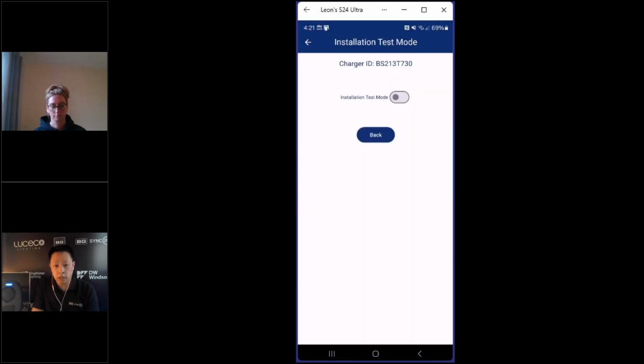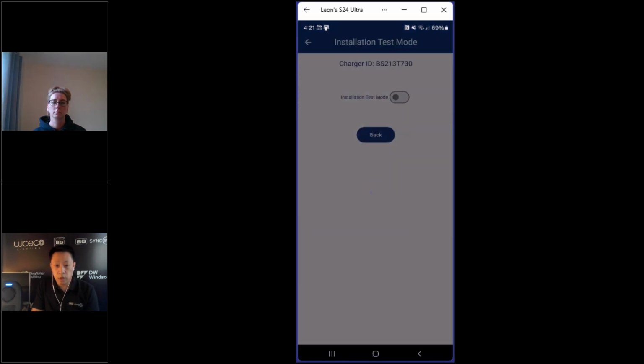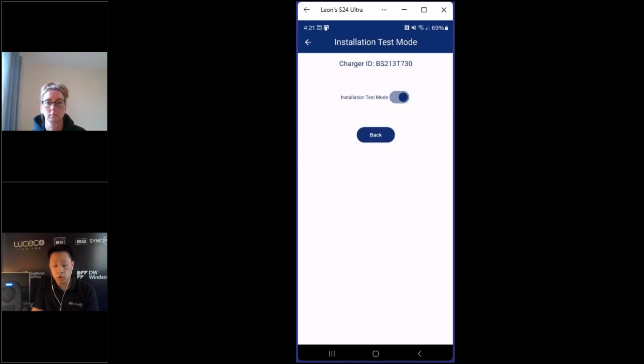So the installer test mode, the button at the bottom: if you turn that on, it will change the charger back into a dumb mode, and it will do that for 15 minutes. That allows you to plug in your EVSE adapter and do all the tests that you need to do for your test certificate, without it having to be online or anything like that. I'll just turn that back off.